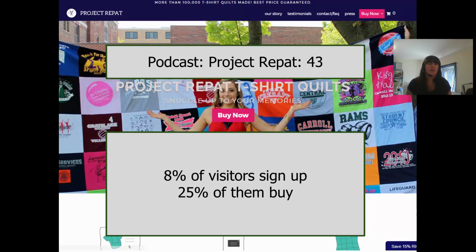And they got to the point where their email signup is converting 8% of their visitors to email inquiries. 8% of everybody who comes on their website is signing up to their list. That's pretty cool in and of itself. And then they're getting 25% of those people to buy due to the way in which they're selling to them in their welcome campaign. And that really got me thinking, I'll be honest.